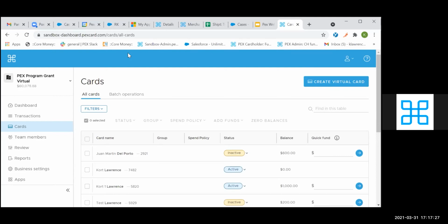Thank you, guys. So as I did say, this is our demo platform. It's basically a testing environment designed to show the basic functionality. And of course, I can get in depth, but I feel like that will not be needed at the moment. I just want to show you the basics of what you'll need to do and how to manage your PEX account.